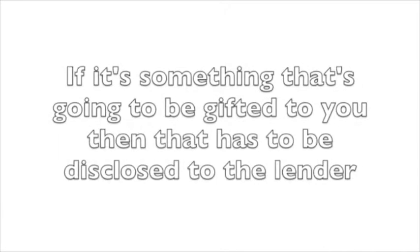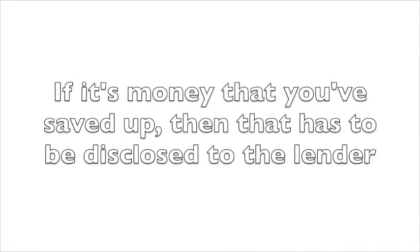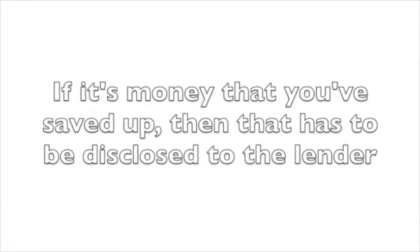So when you meet with a broker, they're going to determine a few things. First of all, they're going to determine what you have for a down payment, okay? And what the source of that down payment is, because that is a very important element to the financing. If it's something that's going to be gifted to you, then obviously that has to be disclosed to the lender. If it's money that you've saved up over the years, that also has to be disclosed to the lender. And the way that they're going to be looking for that is they're going to be asking you for bank statements showing them where that down payment is sitting now.